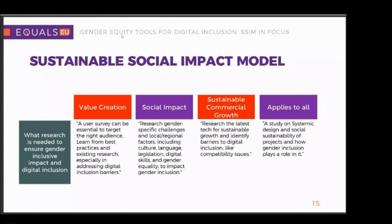So there is a lot of research and existing knowledge that can support organisations rather than having to develop everything in-house. So social impact, researching gender-specific challenges and local regional factors, including culture, language, legislation, digital skills, and gender equity to impact gender inclusion. So it's quite a long answer there, but again, it speaks to the importance of localising and understanding regional contexts, and particularly translation of concepts within language and interpretation of concepts to the specific locale that the idea is being implemented. So researching the latest tech for sustainable growth and identify barriers to digital inclusion like compatibility issues under sustainable commercial growth. And then, more holistically studying systemic design and social sustainability projects and how gender inclusion plays a role in that. So there may be research, and these are sort of prompts to start thinking about, well, actually, we have to really look into this to support our strategy. Next slide, please.